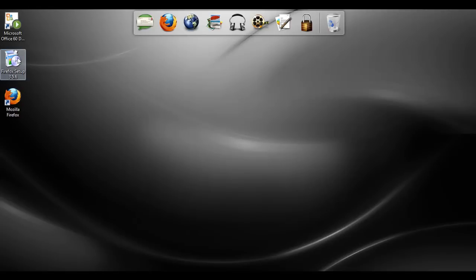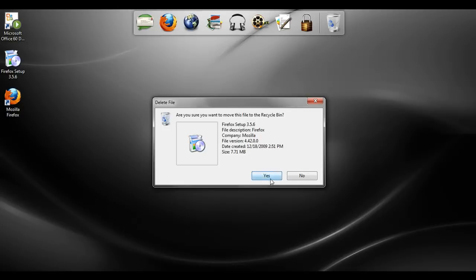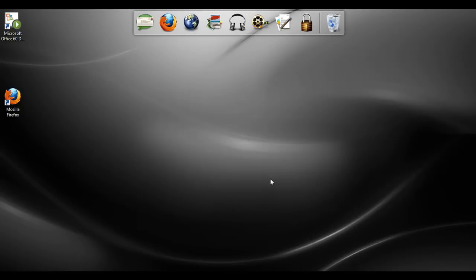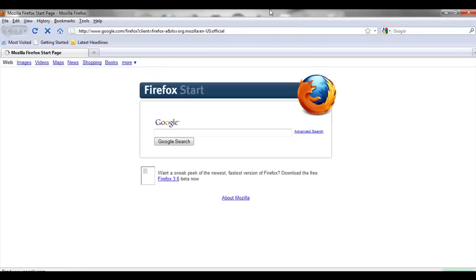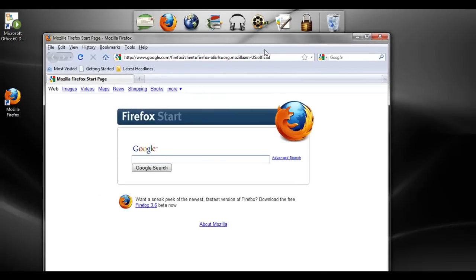So I've got a desktop shortcut to a Firefox install file. Go ahead and delete it, and it works just like the recycle bin would if it was on your desktop. I find it to be relatively handy, although it does get in the way when I'm working with other programs. Let's say I open up Firefox, for example, and I don't have it set for full screen. If it's moved down, oftentimes I find myself going up here and selecting something by accident. It puts itself right there.